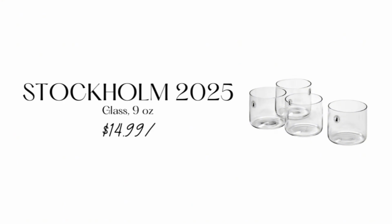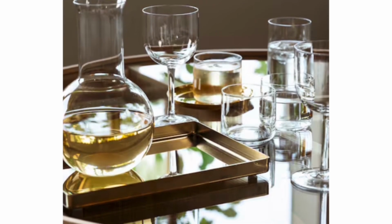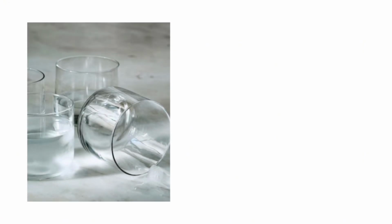17. This glass may look simple, but it's pure sophistication. Mouth blown with precision and minimalist charm. It's a quiet star at every dinner party or quiet solo sip.